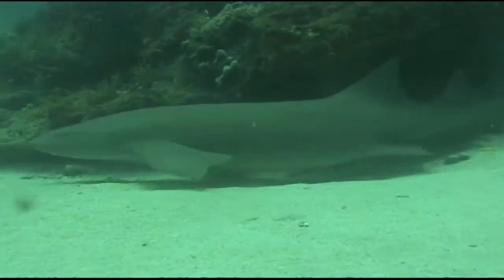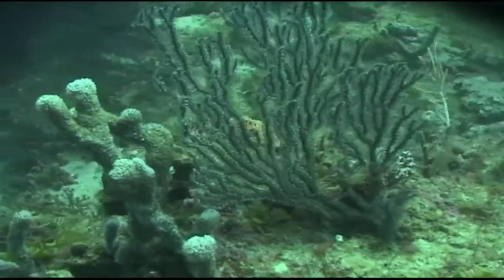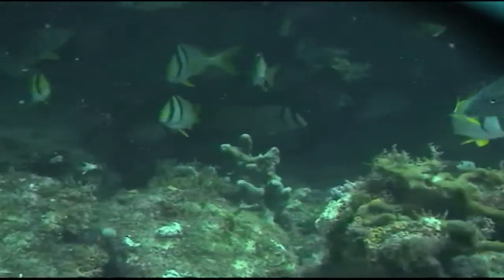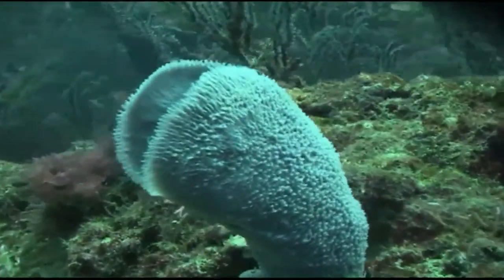That's a nurse shark, and they're usually anywhere from 6 to 8 feet long. They hardly ever bother you, unless of course you bother them. And that's a queen angelfish. Another soft coral.